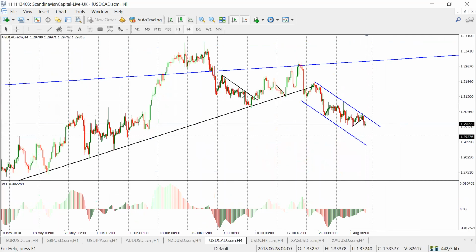But the Canadian dollar has a little bit of different dynamic at the moment, so it's not correlating like the other ones. But for me, I need to see this push, set my alarm, and then I will look for a potential reversal or whatever is going to happen.